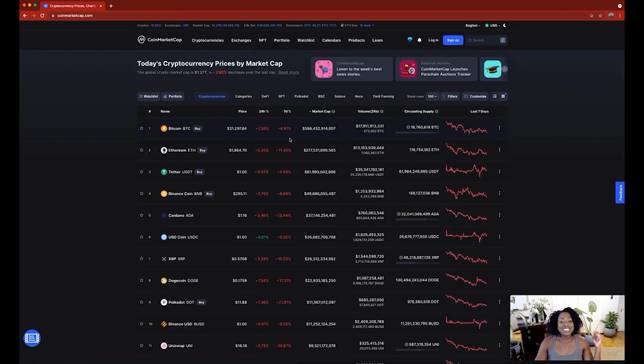The next column, the 7-day percent change. So that is a better picture of what that coin is actually doing. How is that coin changing on a 7-day stream? So overall in 7 days, Bitcoin is down almost 7%.